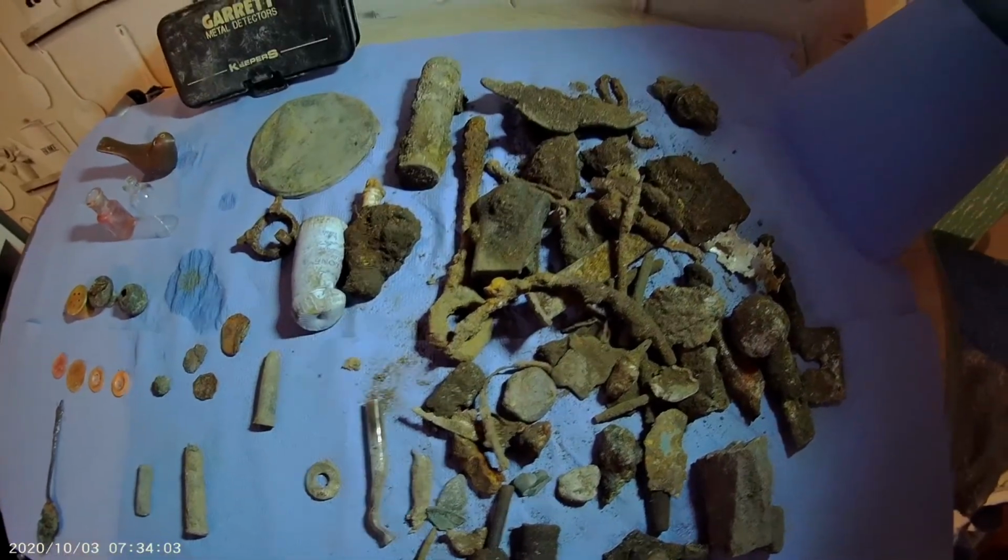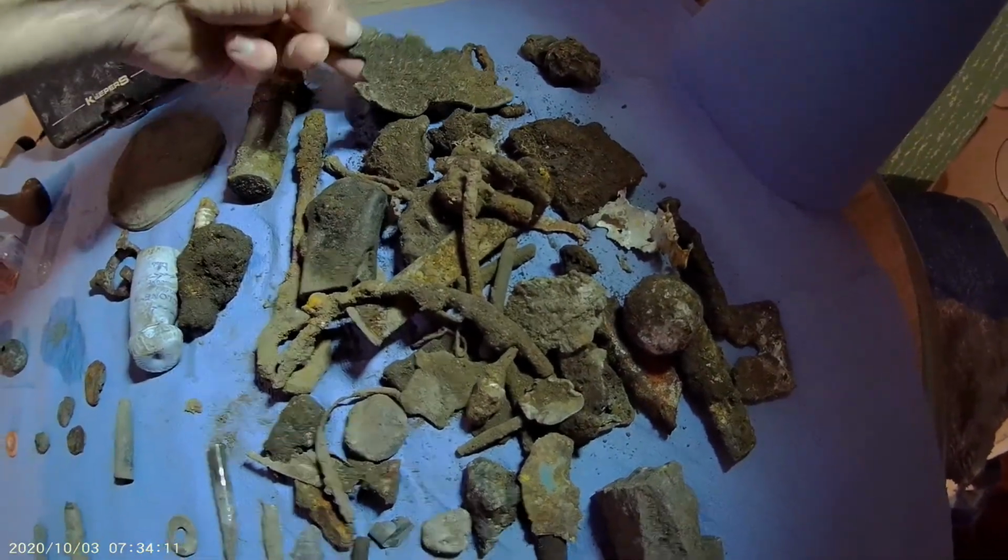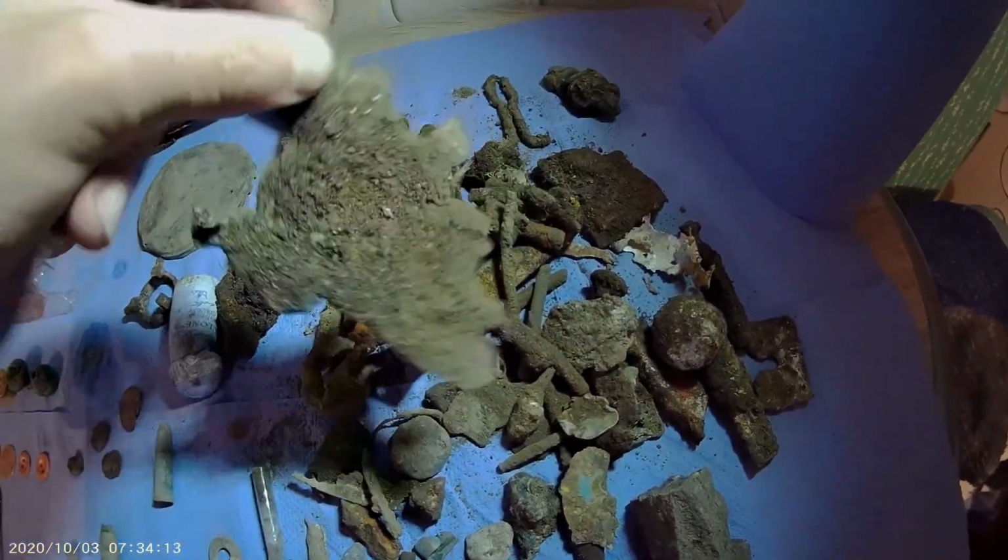Here's the stuff from my dig yesterday. Not a bad day. Not as good as my last hunt, but I still had some nice finds. I got plenty of the old junk of lead. I got some big pieces of lead. Really heavy.